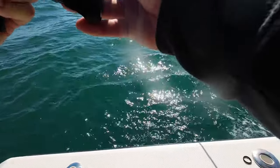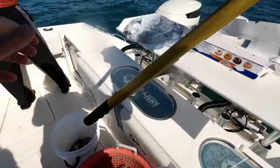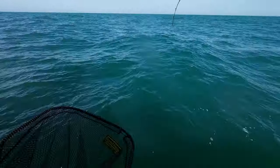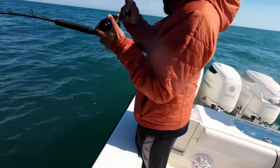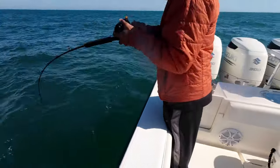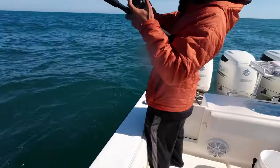You gonna hold this rod too? Where's my net, man? This might be another 10, dude. I see what happened. You had to switch over to my rods, man. You're over there messing with your little bass rods. I think the boat swam. Boat swinging over here.